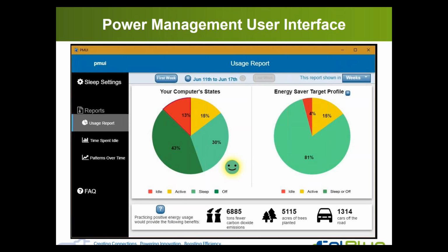So another thing to look at is that top bar. You can look at this in terms of weeks or days or months, and you can scroll back and forth to previous weeks or days or months to see how your performance has changed over time. And again, people really seem to like that.